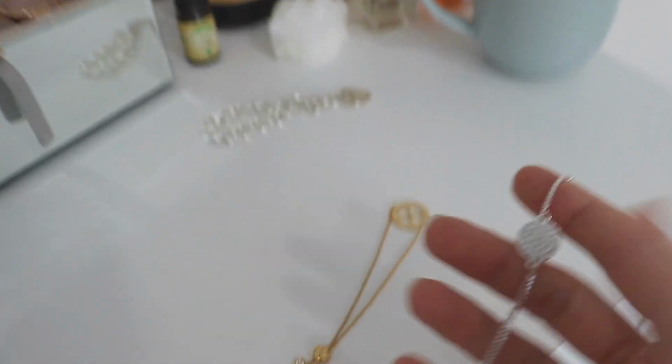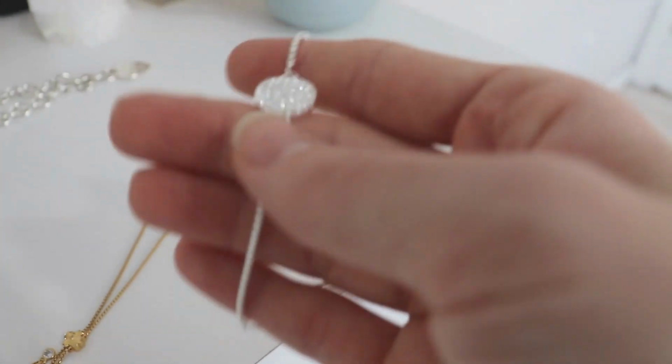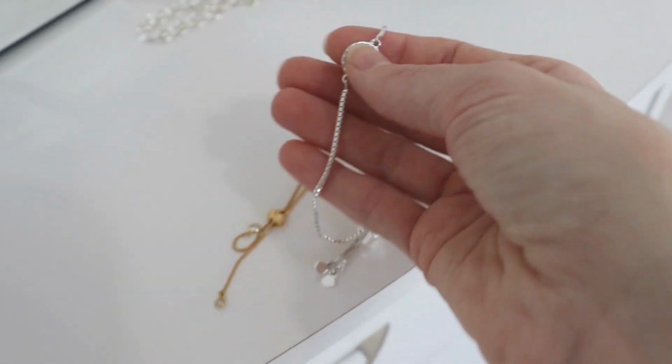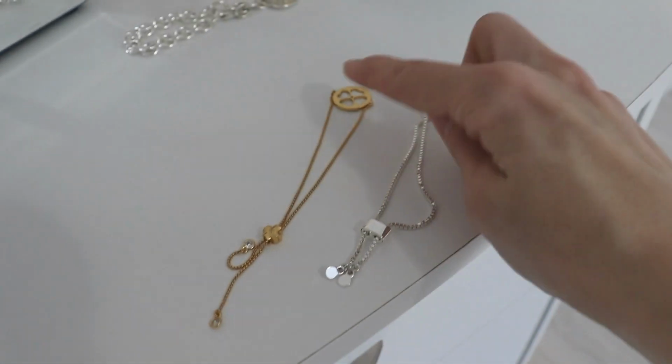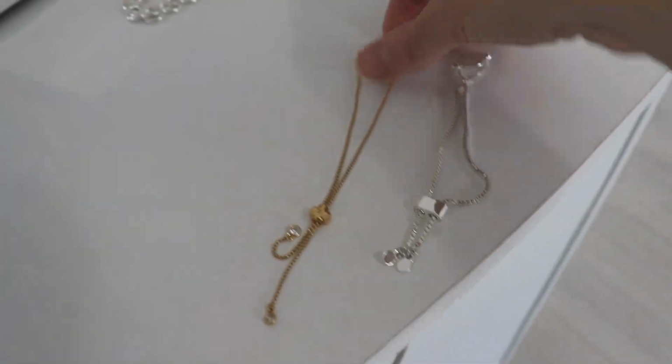The reason I have two of these, one gold and one silver, is that way if I'm wearing something where I have primarily gold hardware, I can then wear this one. And if I'm wearing something with primarily silver hardware, then I can wear this one.